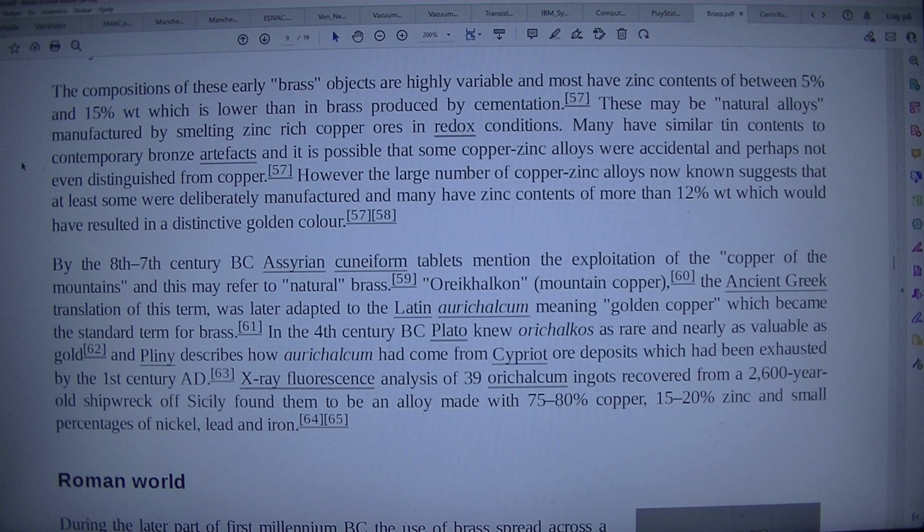These may be natural alloys manufactured by smelting zinc-rich copper ores in redox conditions. Many have similar tin contents to contemporary bronze artifacts, and it is possible that some copper-zinc alloys were accidental and perhaps not even distinguished from copper. However, the large number of copper-zinc alloys now known suggests that at least some were deliberately manufactured, and many have zinc contents of more than 12% weight, which would have resulted in a distinctive golden color.